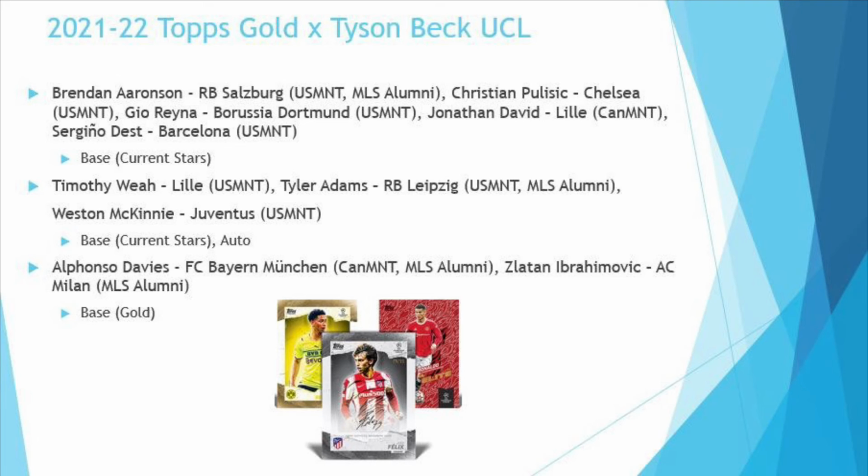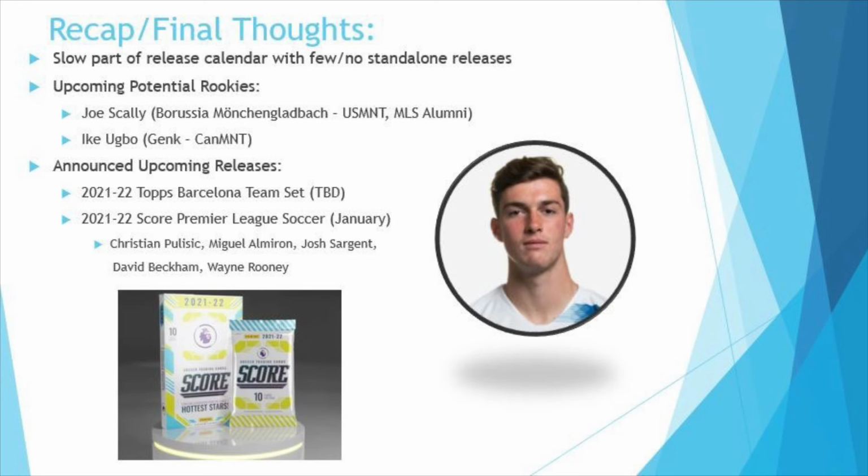And we got a couple that have a base gold card, including Alphonso Davies. And then you have Zlatan Ibrahimovic as an MLS alumni. So a couple different guys, especially for Lille in this set, which I think is a good one to chase some of these young players. And that is it for the releases from the fall of 2021.